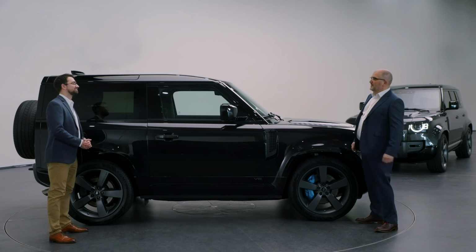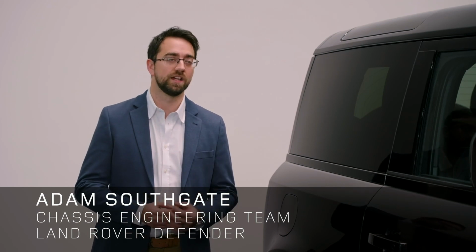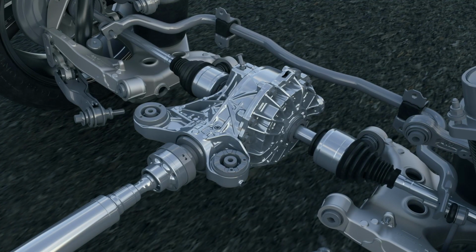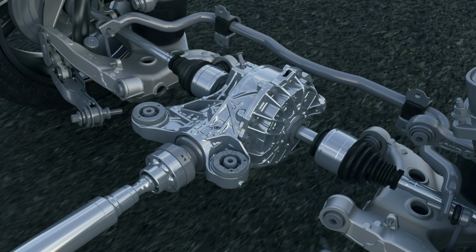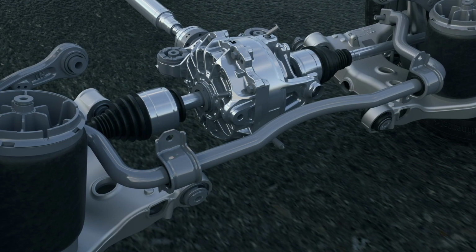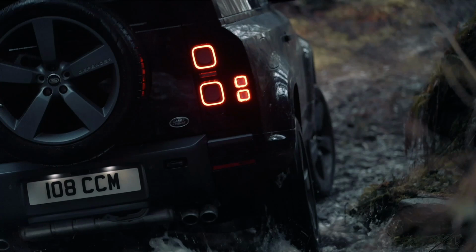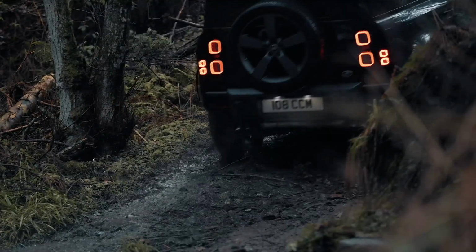To explain more, I'm joined by Adam Southgate from the chassis engineering team that achieved this. Adam, welcome. Can you take us through some of the fundamental changes? Sure. Let's start with the driveline and dynamics hardware, where there are some key changes. The first is a major enhancement to our active rear differential. This adds yaw control alongside traction improvements. We've also introduced larger diameter solid anti-roll bars, along with revised spring and damping rates. None of this changes the effortless ability of Defender on or off-road. It's still awesome, especially over rough or broken surfaces.